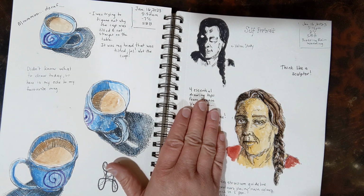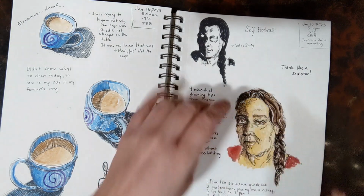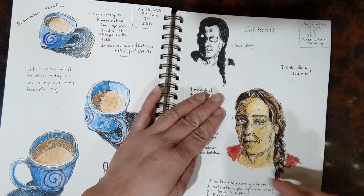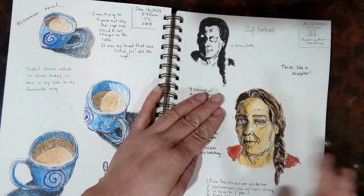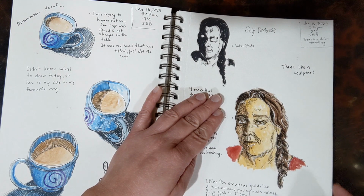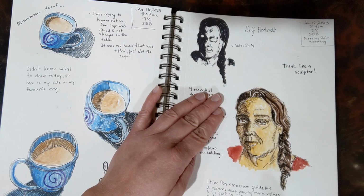Self-portrait, so I did a value study. And then with this one, first I did a fine pen, just structure, guidelines. Then I put in watercolor just for the values. And then I went back in with pen and then I put highlights on. And I really like this page. Self-portraits. I do quite a lot of self-portraits.